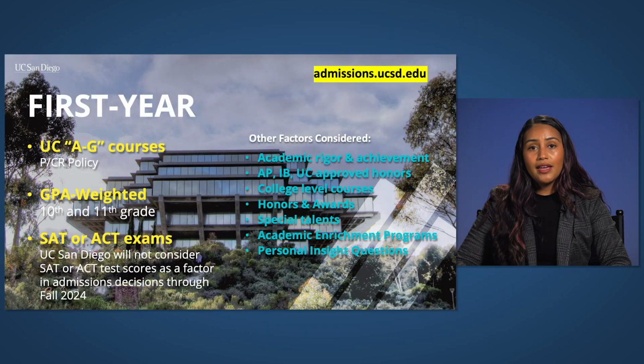UC GPA. This does not mean that we don't look at freshman year or that we don't look at senior year. Freshman year, maybe you didn't do so well. Sophomore year, junior year, you improved. We do like to see that forward progression. Or vice versa, maybe freshman year you did amazing and then sophomore year wasn't as strong. We want to make sure we understand what happened and what caused that change.